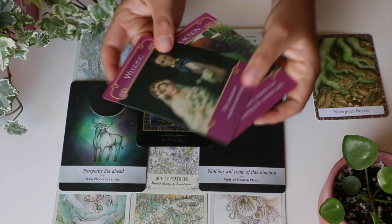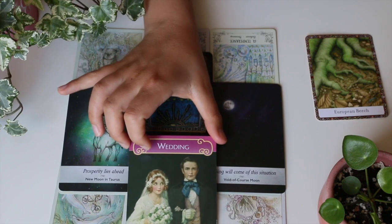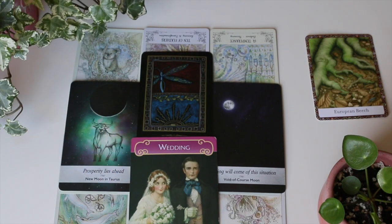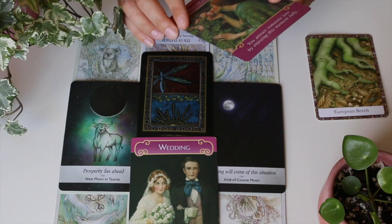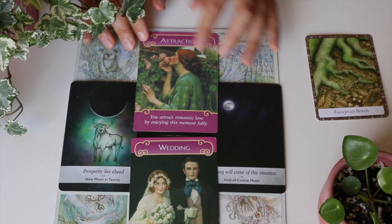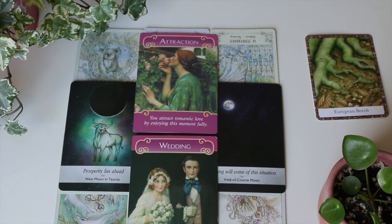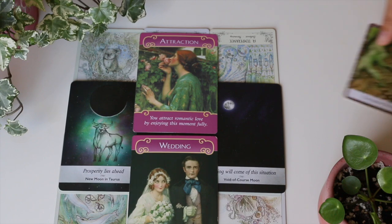Oh my god, look what I'm having here. Wedding and attraction. We've been speaking loads about marriage there and commitment. So there's definitely so much safety, so much stability in this connection for sure. And attraction. You attract romantic love by enjoying this moment fully. That's beautiful. I don't know where to put it now. So definitely, guys, the attraction between you is off the chart, and there is so much stability. There is a potential for you guys to really create something strong and durable, long lasting. No matter if you're going to invite other people in your love bubble or not, you guys are gonna be so stable. There's such a beautiful potential here.